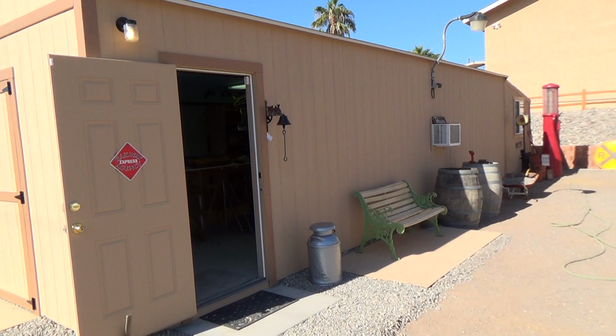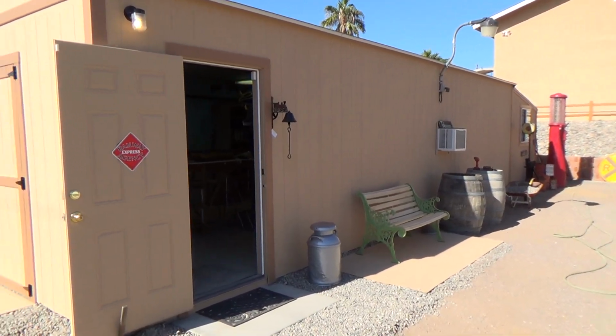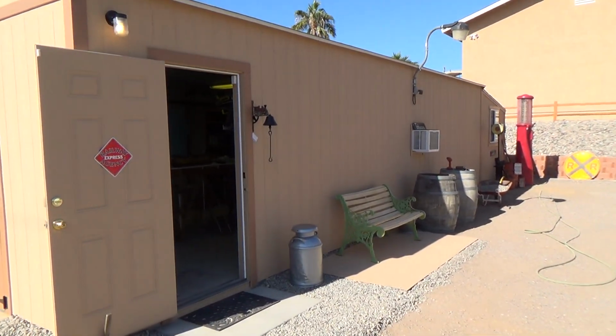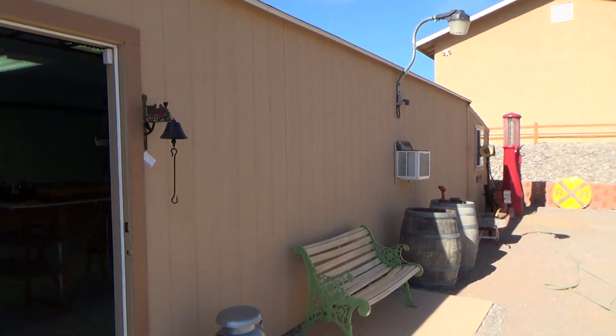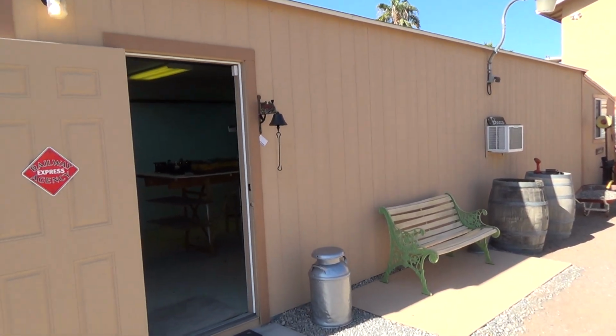Alright, I'm going to take you for a tour on the Ghostrock and Western Railroad, the end of an era. But now a new era has begun, and I'm going to take you for a tour of the train barn. The train barn's been repainted completely. The exterior of the barn's been repainted.